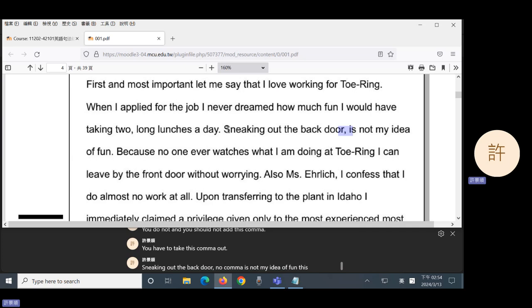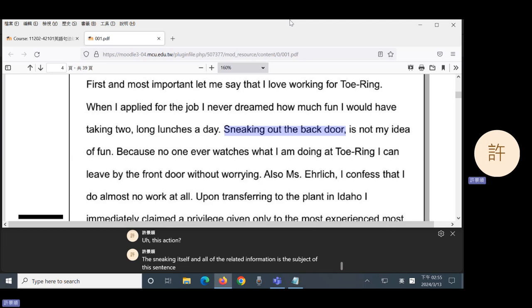This is, in fact, one complete sentence. You can probably see that the main verb is here. Is the main verb. The subject is this gerund, sneaking out the back door. It's a gerund. This action, the sneaking itself, and all of the related information is the subject of this sentence. So you don't need a comma.